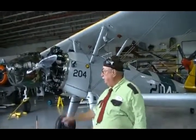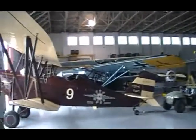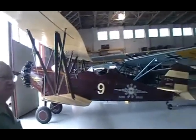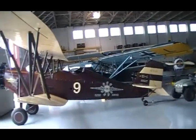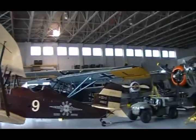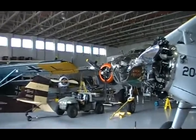So the two aircraft in the very center, number 9 right here, is a Barnstormer's airplane. That's a real plane from the 1920s and 30s. That airplane was actually confiscated by the United States government during Prohibition times because they caught them coming across the Canadian border with passengers on board by the name of Jack Daniels and Jim Beam and Walker. That was a rum runner during Prohibition times in the 20s.